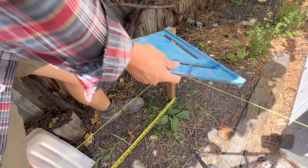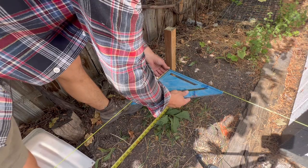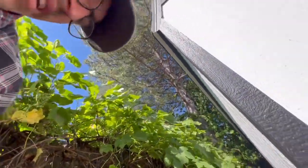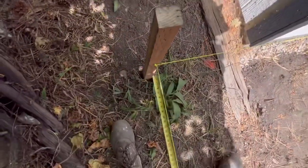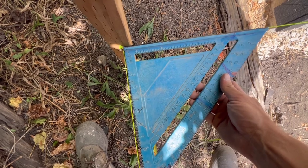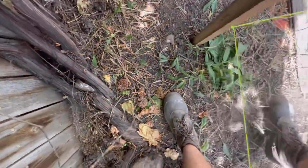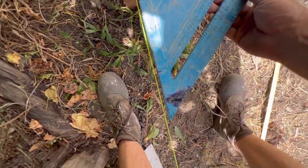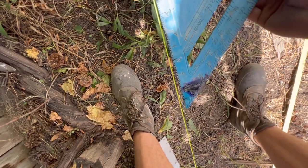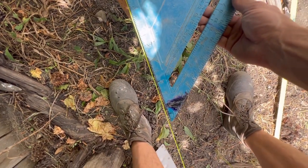Square. Right now it's not. If you can see, I hold the square up to this line. Be careful not to accidentally move it, but right there, there is a gap, which that flight path is going to get us way off where we need to be.